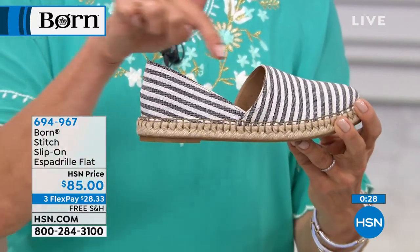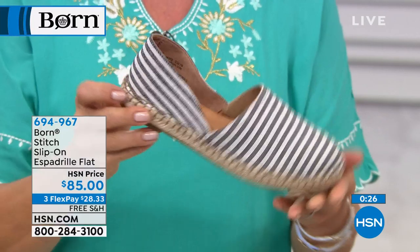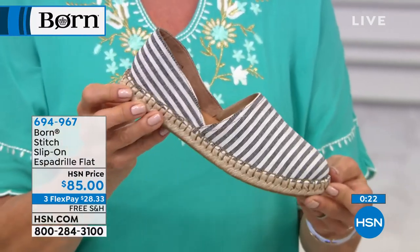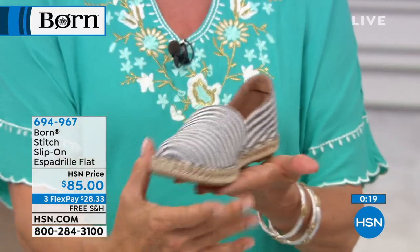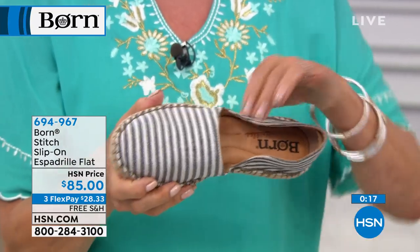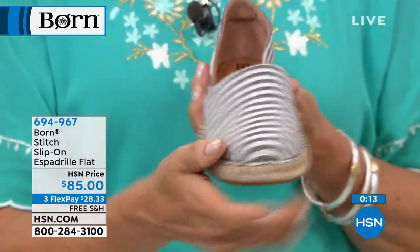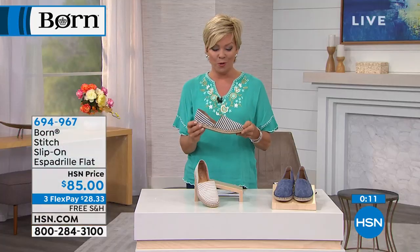Most espadrilles are just full coverage all the way around, which is fine, but it makes it a little bit more ho-hum. This is much more distinctive, giving a little bit more exposure to the feet, but best of all is what you're gonna experience when you step into them. And standing all day, walking all day, yeah, the support is amazing.